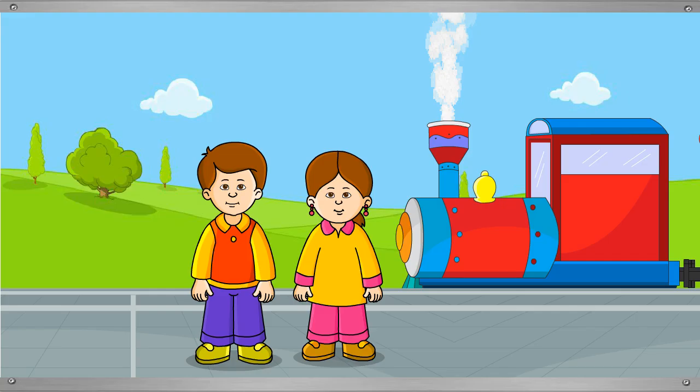Hey, where are you going today? It is summer vacation and we like to spend fun times with our family. So, we are going to Grandpa's house. Wow, that's great. Why don't you come with us?